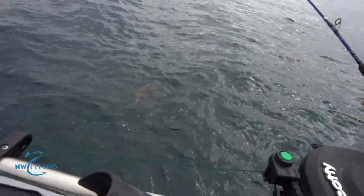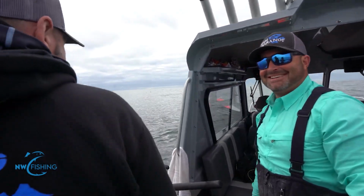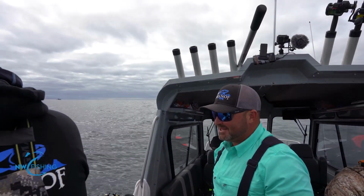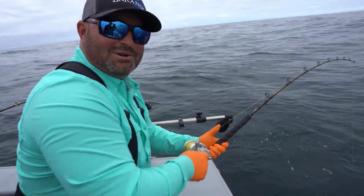Hey, it's halibut. Oh. Pretty small, though. You know why it hurt? Yeah. Yeah, we kind of foul hooked him. Sometimes they go to bite it and they miss it and you get them. But that's a pretty small one. We'll end up letting that one go.